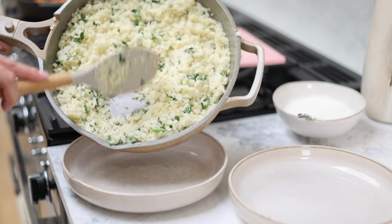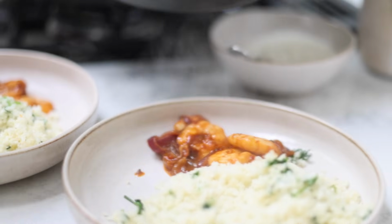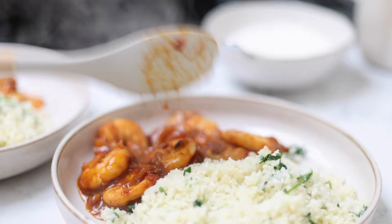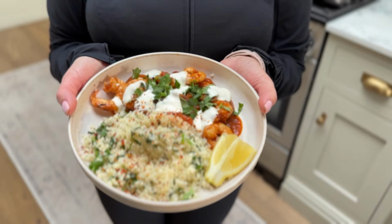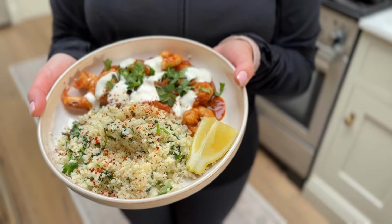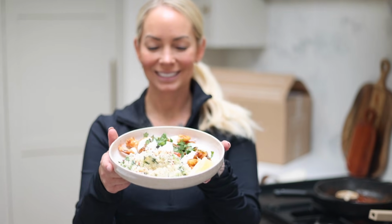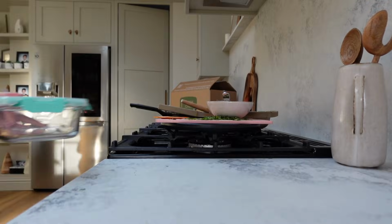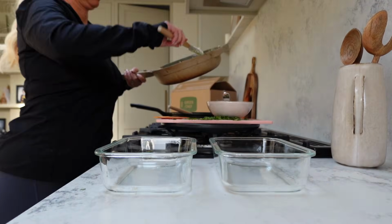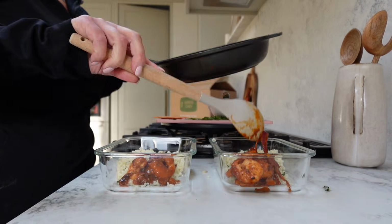So this is pretty much how it's looking at the end. This is the cauliflower and coriander rice. Let me know if you've ever had cauliflower rice, because it's a really nice texture, just like rice, but it's also a great way to get more veggies into your diet. And this was so tasty, smelt amazing. So Matt and I are going to have this tonight, but we are still going to sit down with the boys and eat. And as I said, I'm going to package away any leftovers so we can have that tomorrow for lunch.